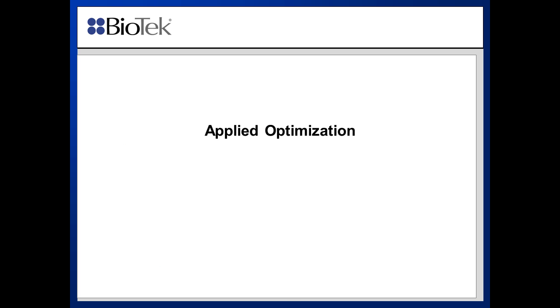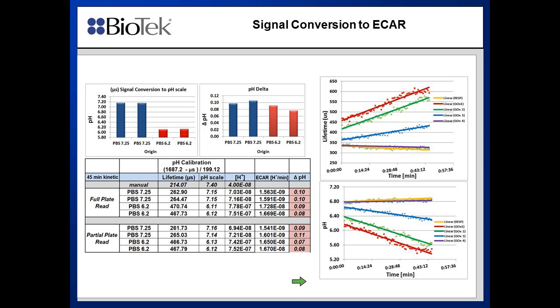So we then applied the optimization here. This is a nice demonstration of signal conversion, the lifetime signal conversion to extracellular acidification rates. We used a pre-calibrated value here to do these conversions. This is also in the application notes, if you need more detail on that. But the kit inserts also provide a very easy, simple to use pH calibration method if you want to fully optimize this calibration number here.